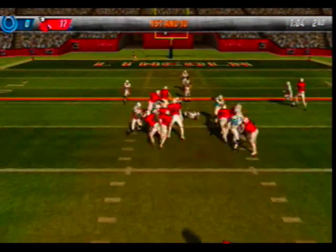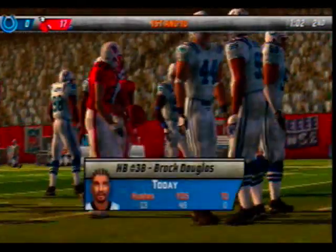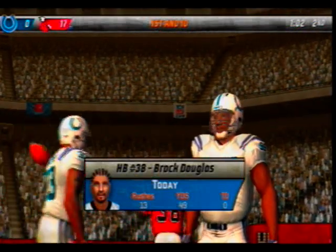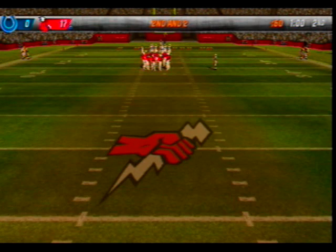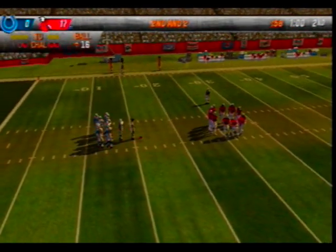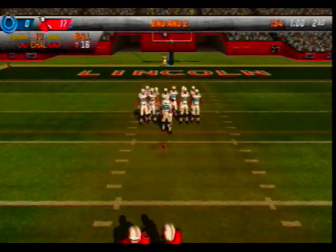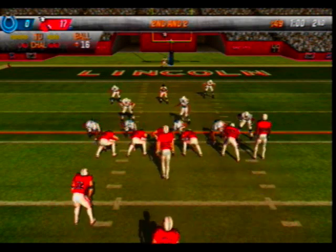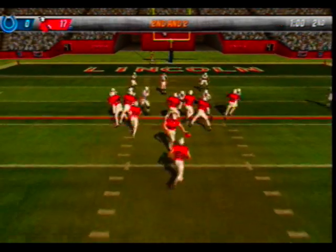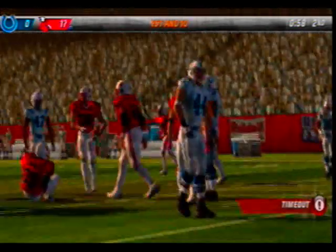The Colts, with a 4-man front, gives the ball off. Peterson is there on the stop at the 16-yard line. 8-yard gain. Number 17 stops the clock there. We're just about down to 1 minute, on the 16-yard line. Number 17 stops the clock with that timeout.